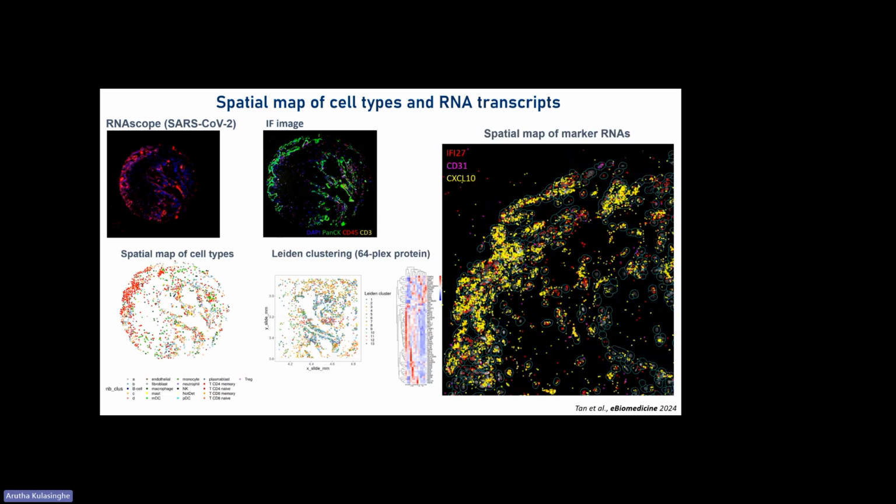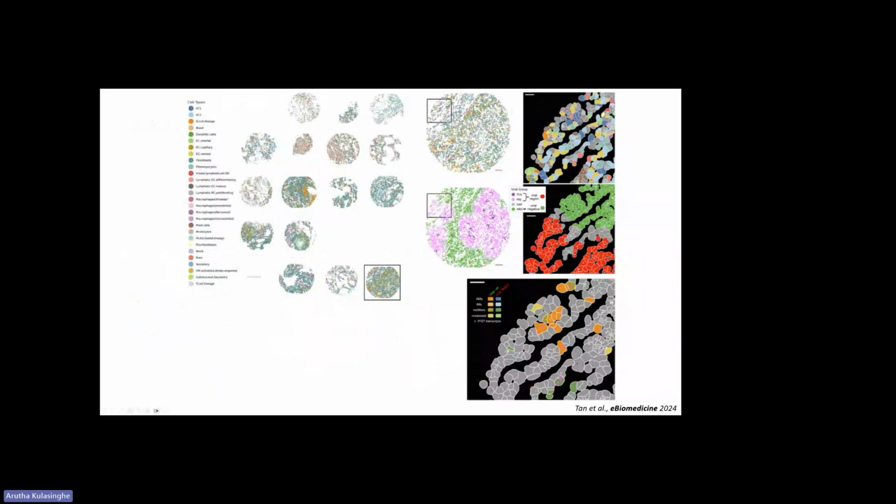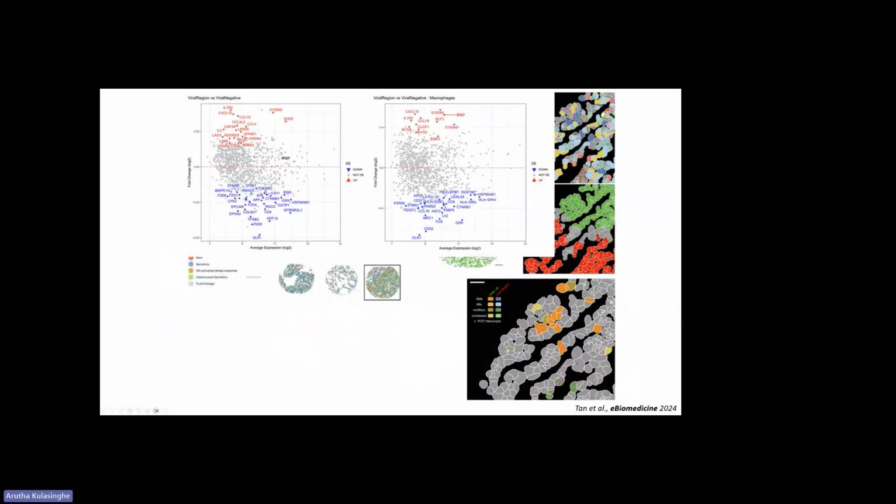So what does this look like at a high resolution? We can see here in this area of viral infection, you can see this red region on the top left. These are transcripts that we can now map. Every dot here represents an individual transcript for CXCL10 in the yellow, IFI27 in the red, and so on. And so what we found was that the macrophages were localizing to the sites of viral infection, and that's where IFI27 was coming up. So we could contrast viral regions to viral negative regions and localize that this was coming from the macrophages.